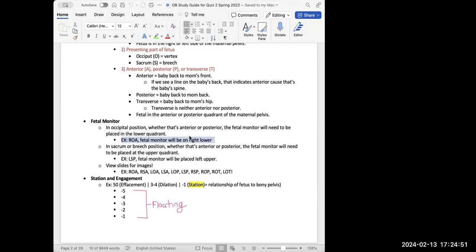You're basically saying the head is always going to be lower, and if we're looking for the occipital, the head is always going to be lower, but if it's the sacrum, it's going to be upper. Yeah, I don't have pictures, but occipital means that the head is towards the pelvis, and sacrum means that the butt of the baby is touching the pelvis.